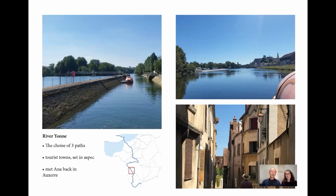But it's small and beautiful. Yeah, which was the choice of three paths. We had three paths that we could have gone, and we chose the Yon River that would take us to some historical towns and then to the Nivernais, which we wanted to do. So it was surrounded by very touristy towns, sort of set up for tourists.